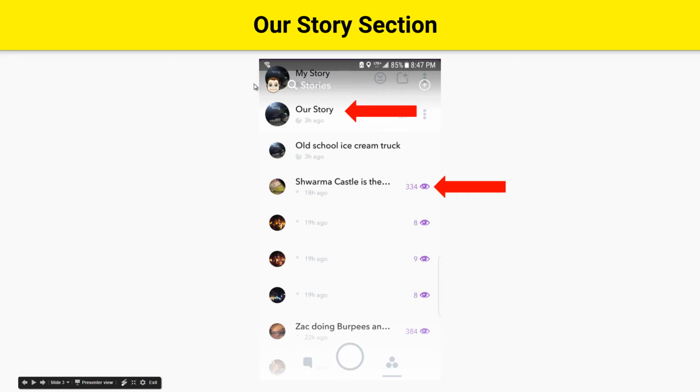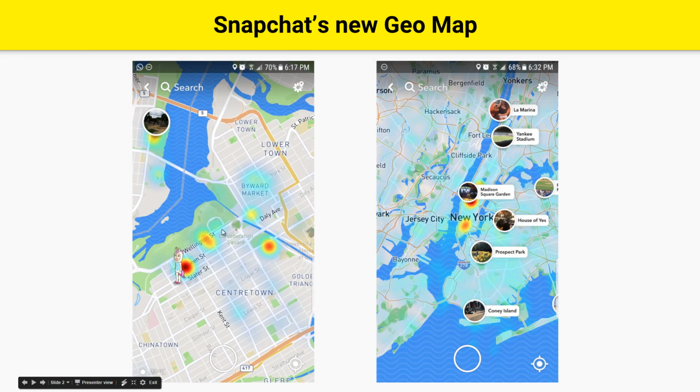So basically what you want to do is go to a hot zone here, take a snap of your food, of your restaurant, of your signs, etc. If you're a clothing store, you can show your t-shirts, your shoes, etc. in a video snap or just in a still picture.